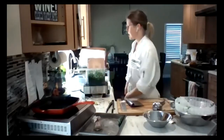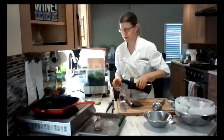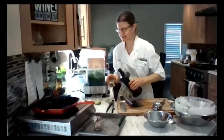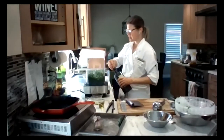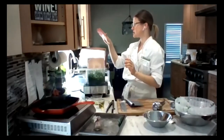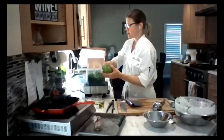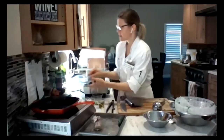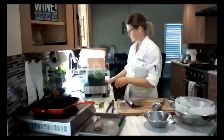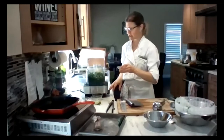All right, and then we need approximately a quarter cup of olive oil. And again, we'll look at the consistency and play around with the liquids and go from there. So I think that's all in there. Yep, salt and pepper. I'm going to throw in some salt, and this is just some black pepper. Okay, and I'm going to turn it on and then add the liquids, and it'll start to look more like a pesto.